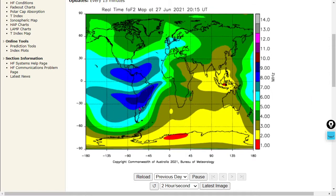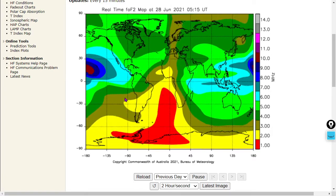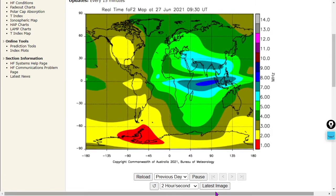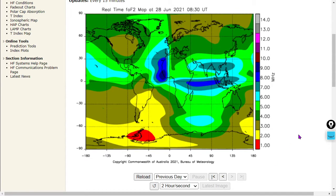Ionosphere looking a little anomalous here, as we're seeing once again surprisingly high vibration over places like South America and the Central South Pacific. Not as extreme as a week ago today. There's the latest image from 8:30 Universal Time. Things looking fairly normal there.